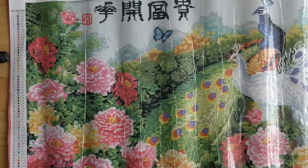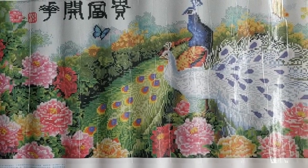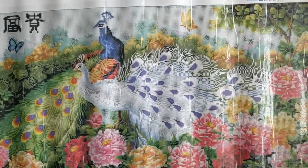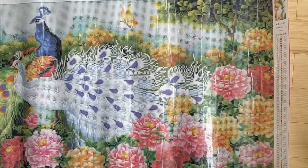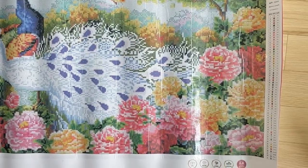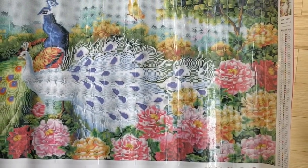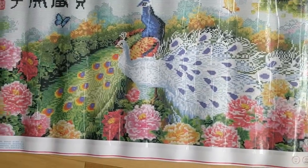So I thought this was really pretty. I don't have a thing about peacocks, but it seems that I'm getting a thing about peacocks. I've been buying a lot of diamond paintings with peacocks in them because they're just so beautiful. And oh, look at that. It's got legends on both ends, which is really nice. Although I never used the legend after I labeled the containers for my drills.